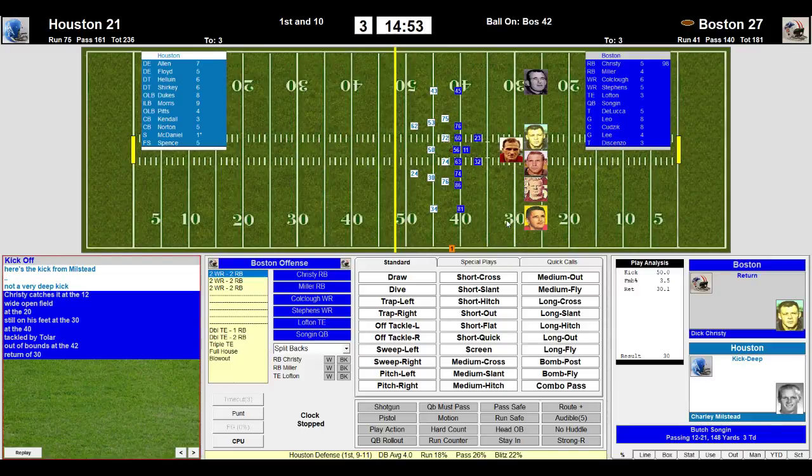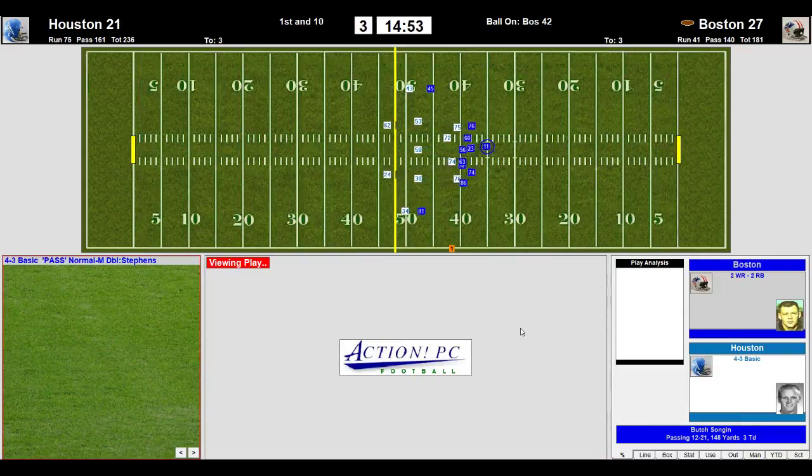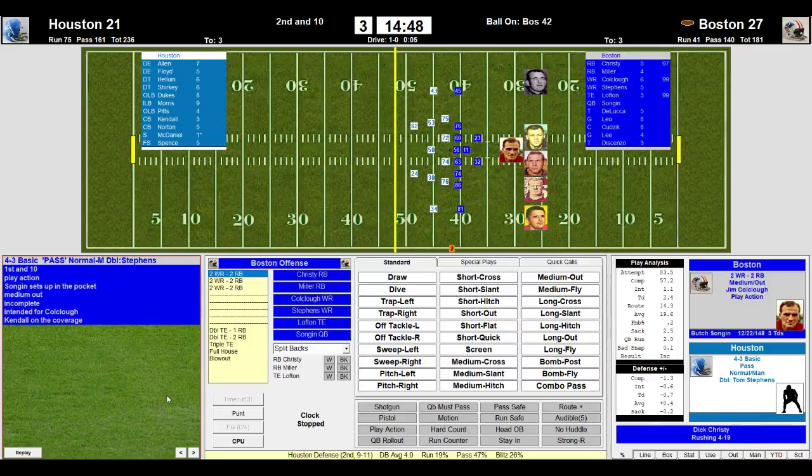Again, Songin at quarterback. Running backs are Christie and Miller. The wideouts Kolkoff and Stevens. Tight end Lofton. Split backfield. Play action fake. Medium out to Kolkoff. Songin back to pass. He has time, looking for the medium out, and he cannot hook up with Kolkoff. Incomplete. 2nd and 10. Kendall on the coverage for Houston.